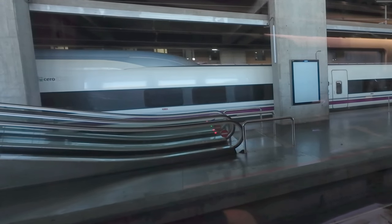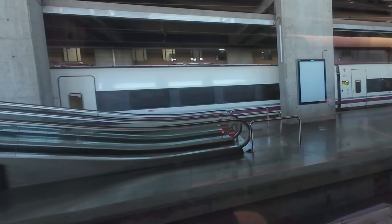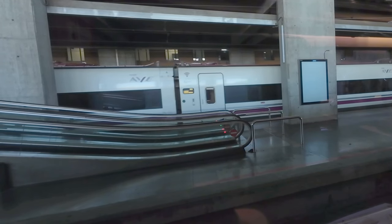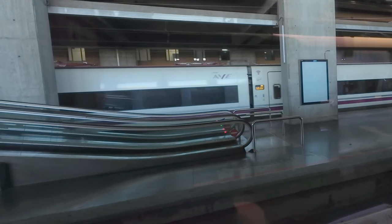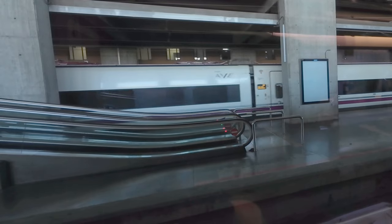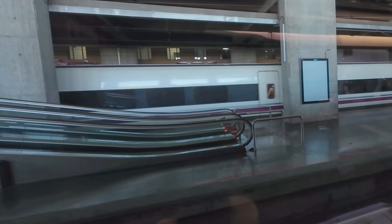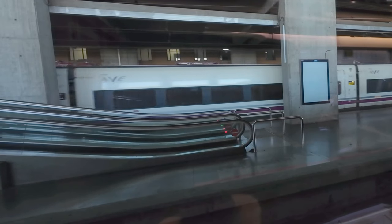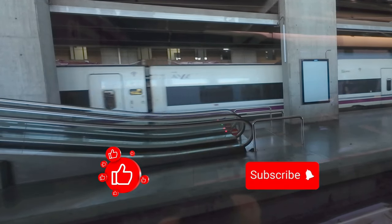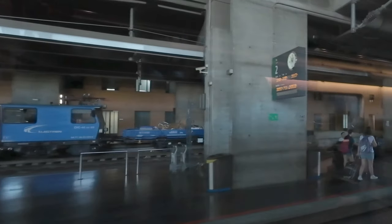A Class 102, Pato, or Duck in Spanish, operating an AVE service from Malaga to Madrid, is seen departing on the track adjacent to ours. Stay tuned for an upcoming video on the channel showcasing this service. As we leave this marvelous city, Sevilla is now less than 1 hour away.